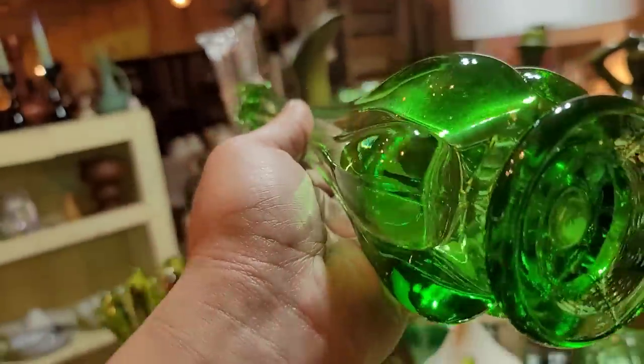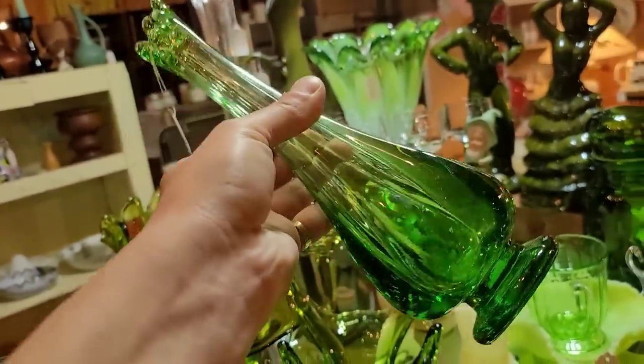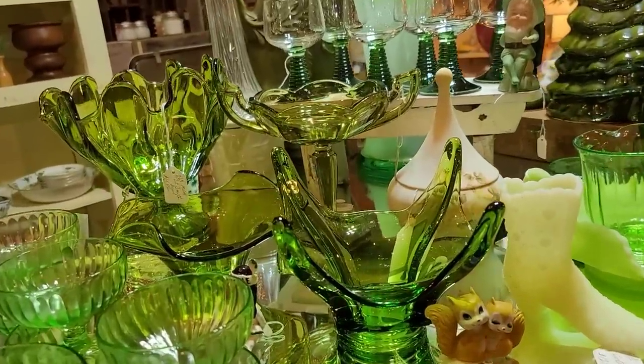Now, this is an Ellie Smith. I will say Ellie Smith is second only to Viking Glass. I mean, look how, oh my goodness. Don't you love that color? Look at that sparkle. Goodness, goodness.